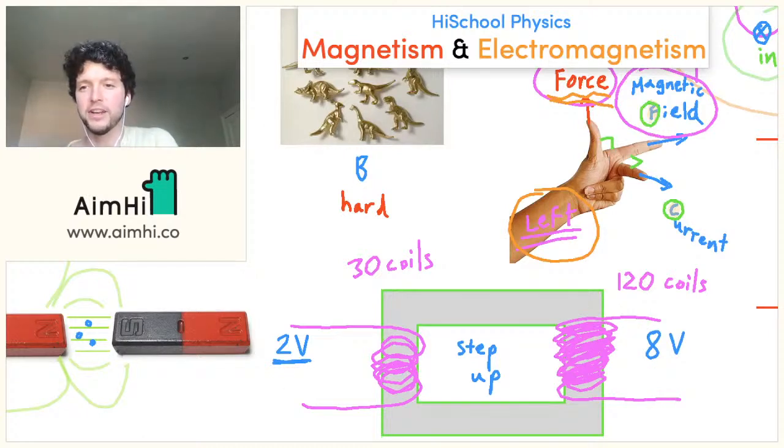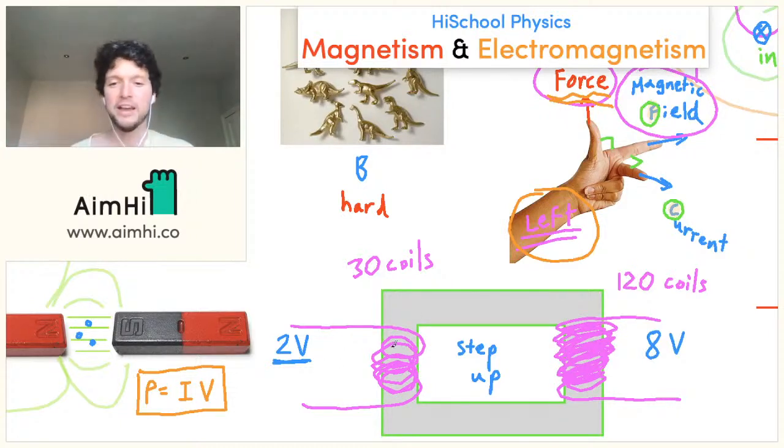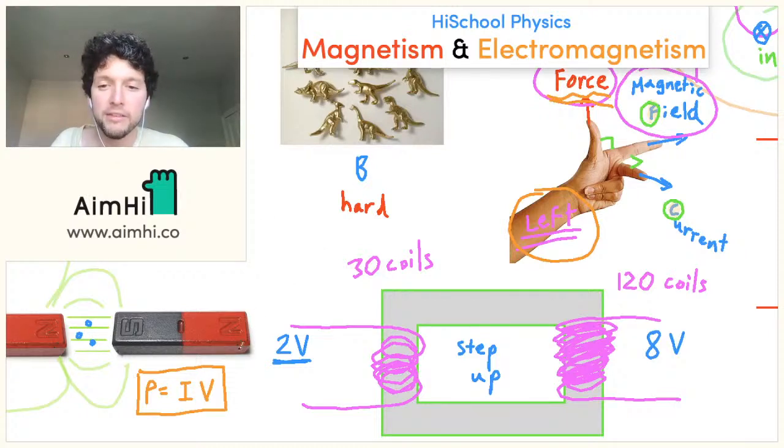There is one last thing that I want to show you guys, which is going back to something I covered in electricity, but I just want to see if anyone remembers. In electricity, the power is equal to the current times the voltage. So P = IV is the way that we often write this. Don't worry if you haven't seen this before. I was doing this in another set of lessons, but I just want to see who does remember this or who can follow. So the power always has to stay the same because you can't create or destroy energy.